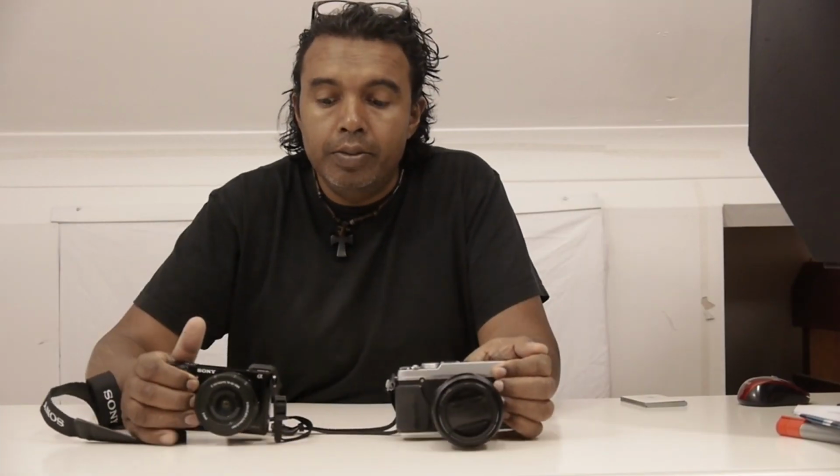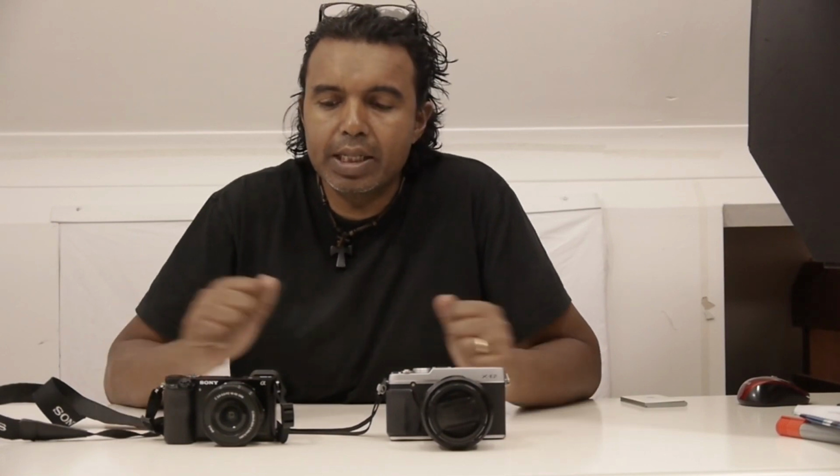Right, guys. I hope you find that interesting. I know it wasn't a scientific test and it wasn't carried out in laboratory conditions, but it was a real user test, both for myself and my friend who own these cameras. Now, after adding up all those points that were allocated to each camera, they both came out the same. They are very similar in many ways.